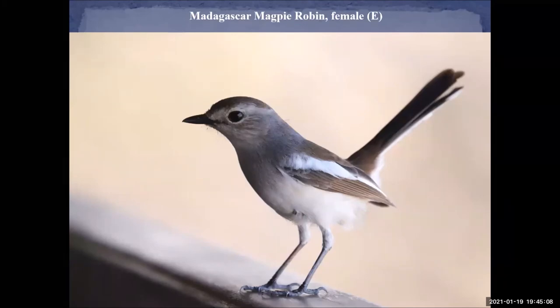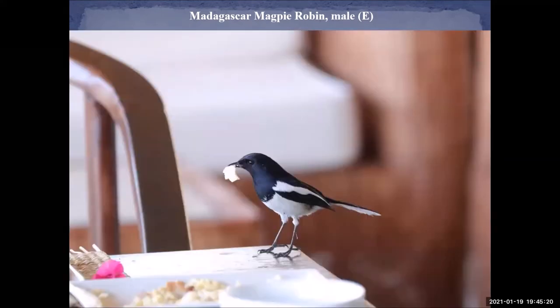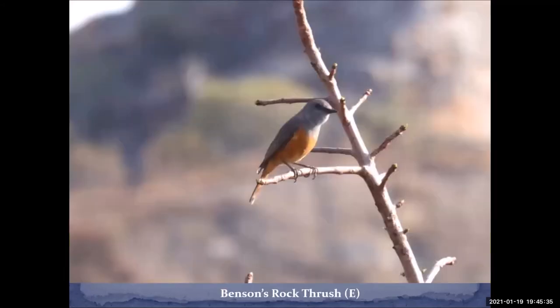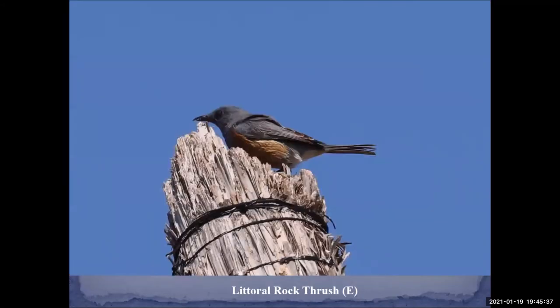Magpie robins are always fun and fairly easy to photograph, especially this female. And the reason it's easy to photograph is that while you're having breakfast, they are waiting on the rail for you to get up and leave so they can come in and steal leftover eggs from the plate. So here's the male magpie robin with its egg meal in its mouth. They just fly back and forth. Rock thrushes, forest rock thrush, Benson's rock thrush, littoral rock thrush. I think we maybe scooped up all three of the rock thrushes, which was nice.